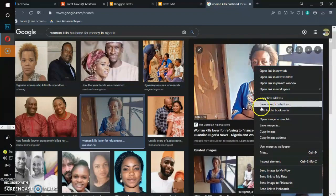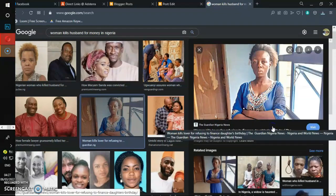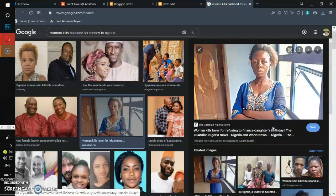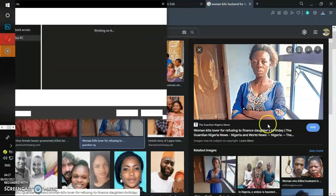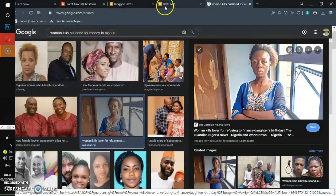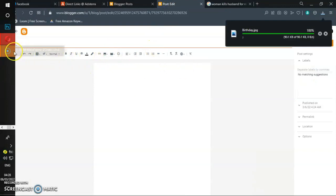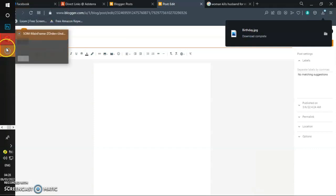So what you want to do is download this image. And again, for a little promo, one of the things that moves very well is memes. You want to download this image, save it, and then go back to your blog post and create a link report.